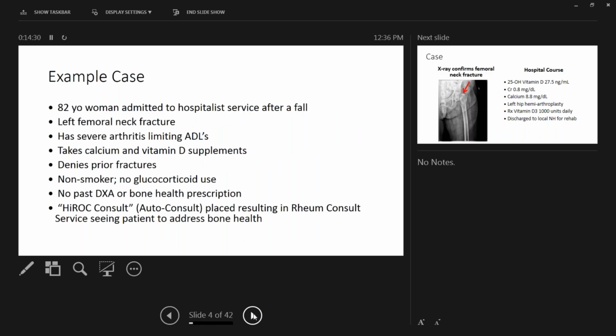So this is a very typical patient that I might see this afternoon. This is a patient that was seen early in the start of our program, an 82-year-old woman admitted to one of our hospitalist services after a fall. She sustained a left femoral neck fracture. She had a history of severe arthritis limiting her usual activities of daily living.